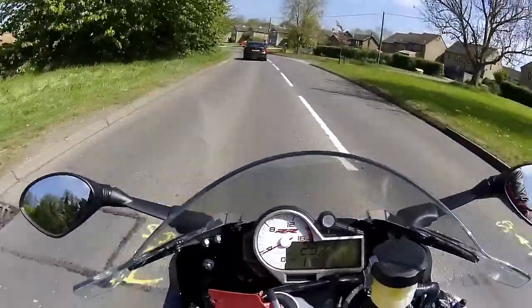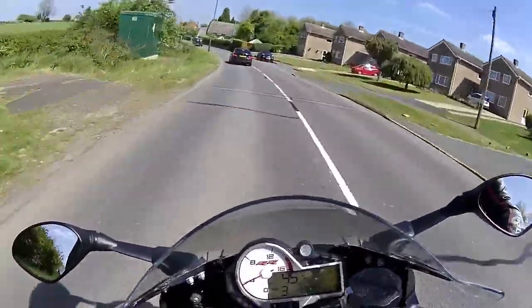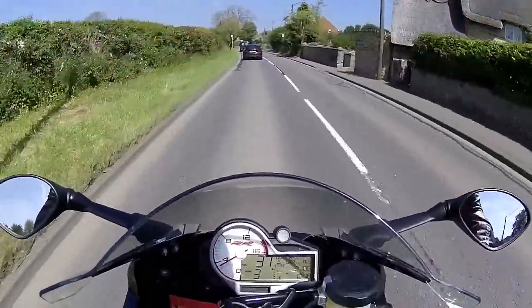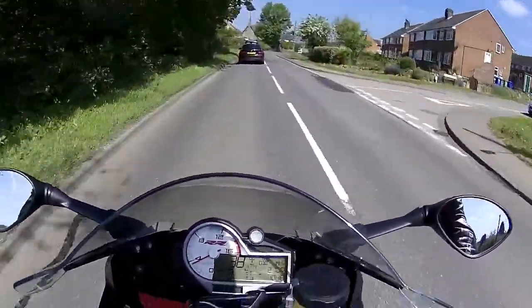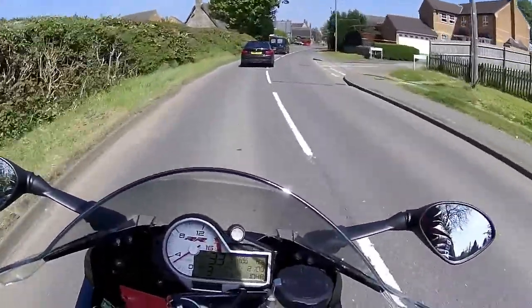What's really nice about that throttle is that for low speed manoeuvres like that, while it's initially really elastic, shall we say, it allows you to make quite large inputs without a great deal of reaction from the bike. For low speed manoeuvring like that, it really helps.